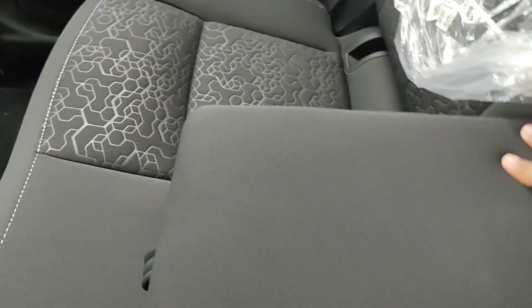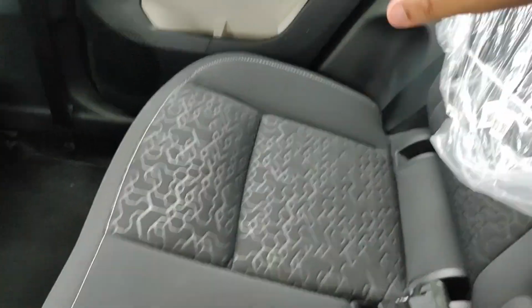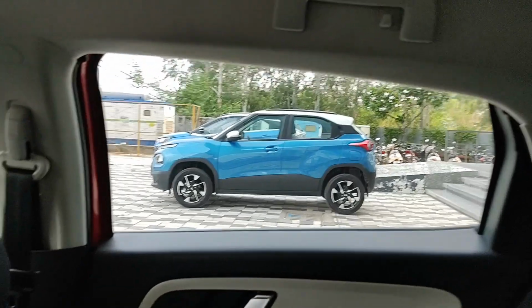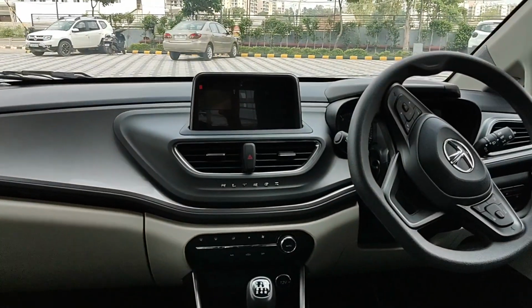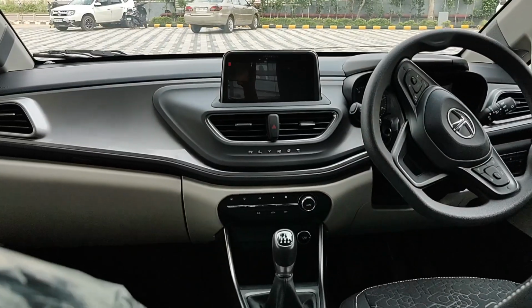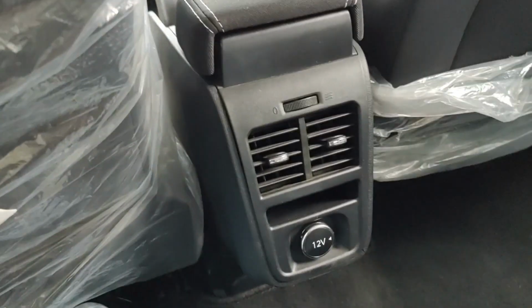There's an armrest for the XZ variant, no cup holders. It's all fabric. You get leather upholstery in XZ Plus only. You do get Isofix child mounts, however. There's no reading lamp, and there are bottle holders on either side, and there's a lot of space in there. This is how the dashboard looks from the back seat. Has a host of features and looks good in my opinion. We'll come to that later.